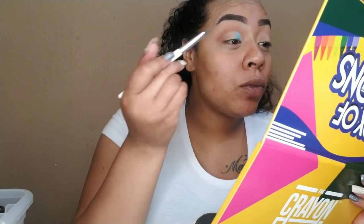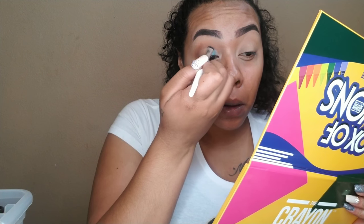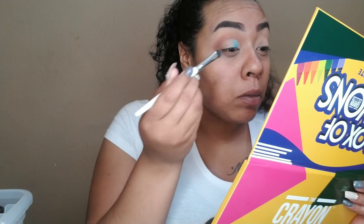I really don't know where I'm going with this eye look. I'm really just wanting to use the colors that I'm using. Somehow it's gonna all come together, and if it doesn't, then it doesn't. But so far, so good. Look at that. All right.